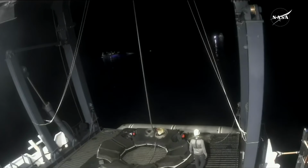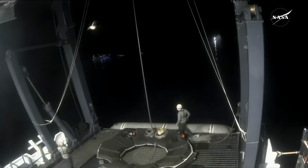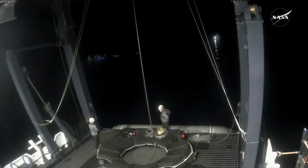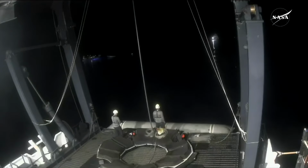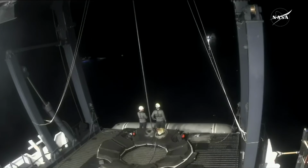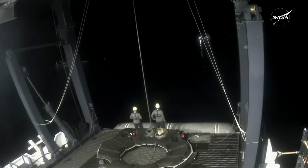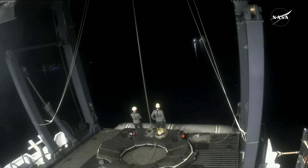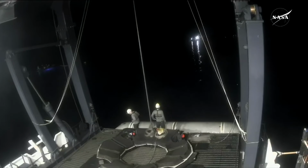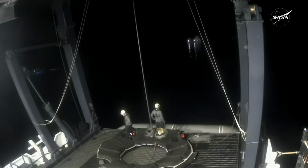Now, you mentioned communicating with the crew. We actually have a team member on board Megan, the recovery vessel that you see there. Shaniqua Vereen, we heard from her a little bit earlier just before splashdown. I can't wait to hear how the actual splashdown was. Shaniqua, can you fill us in on what it was to experience that? Yes. Can you hear me? We can hear you loud and clear.